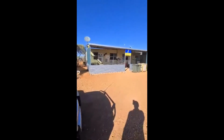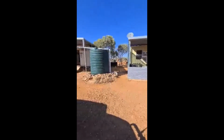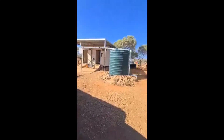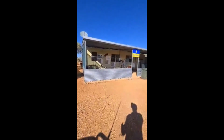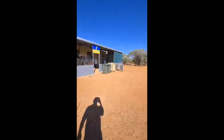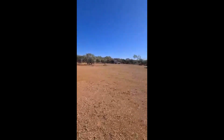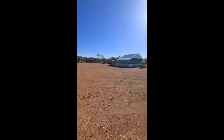I'll give you guys a quick look around before I go off for a walk. So here's the info center. You can camp out here. It's like a little bush camp. They've got the toilets and showers, male and female. The info center there, I think it's only like $2.50 a night. They've got Wi-Fi with a donation box, and then just looking around, plenty of spots to put up a little campsite.